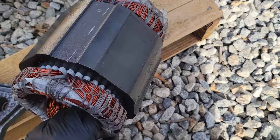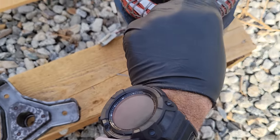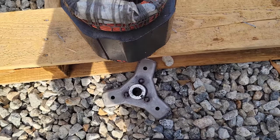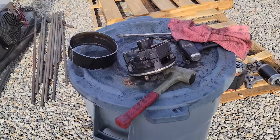Stator looks fine. Besides my marks, I don't see any issues there. We'll get in here to the overload later and look at that, but I don't see any issues in there. I told you I'd win.